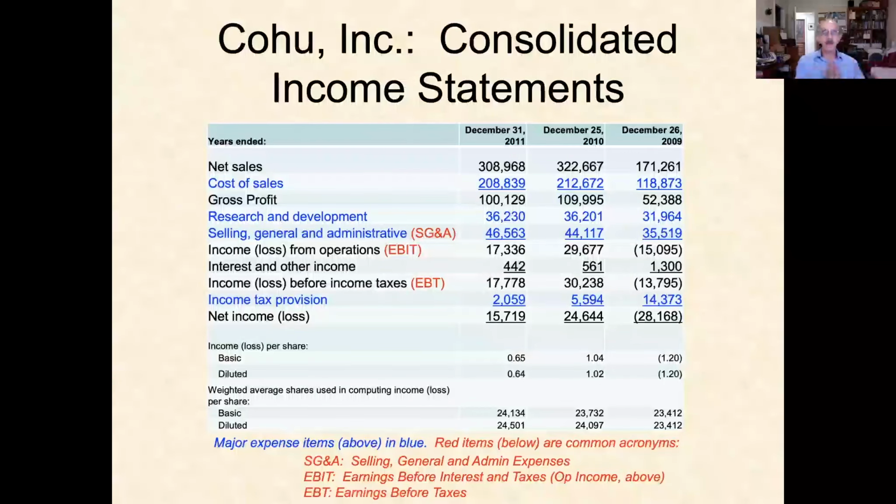Here is an income statement. It's from a company called Cohu up in Poway. It's publicly held, so all of this information is publicly available. I worked for Cohu for many years. It's a pretty simple company and an excellent example to use.